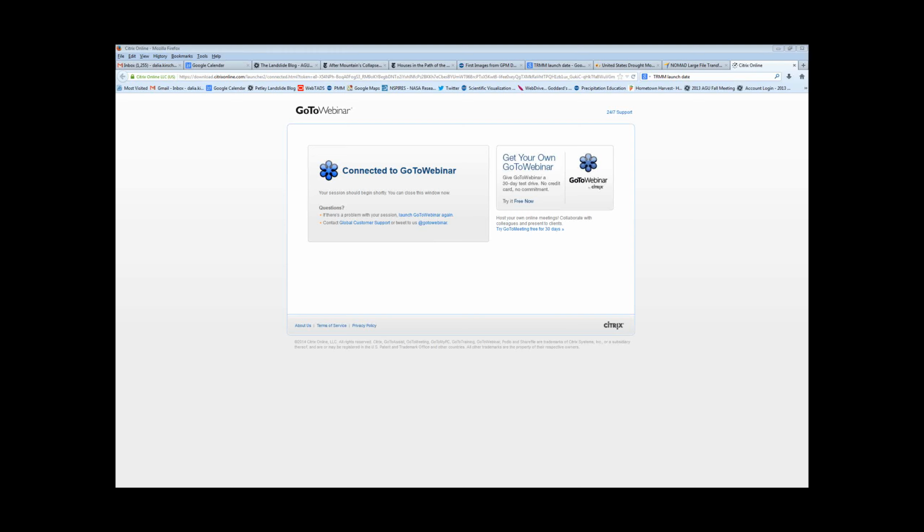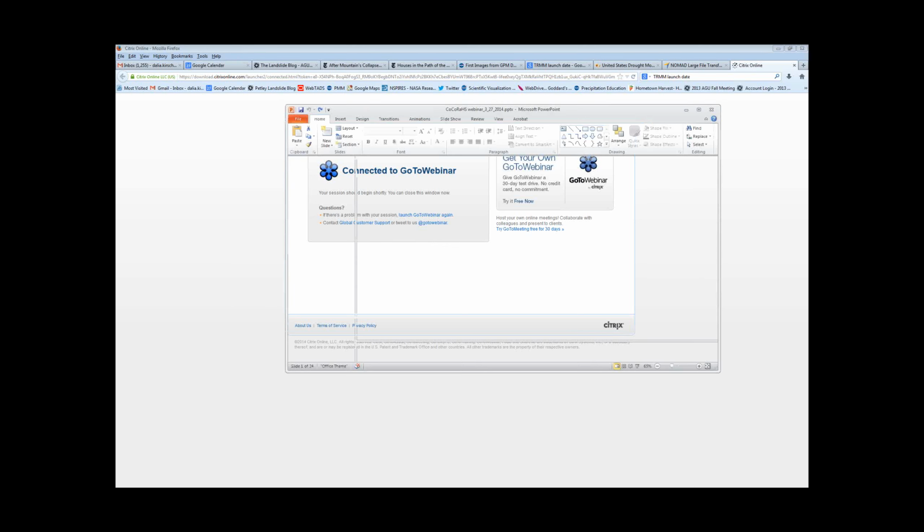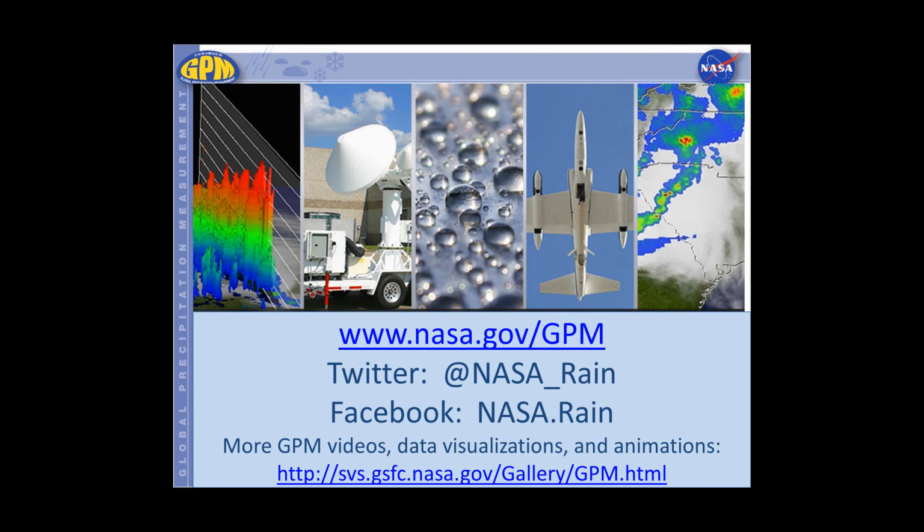So the instruments on board GPM are currently in their checkout phase. The satellite has been put through the paces. They're testing the thrusters and the star trackers and everything, rotation wheels, as well as the instruments. As you saw, the first data is out, but right now it will be going through a 60-day checkout period, and the data for the public will be available about 6 months after launch, so probably about September.